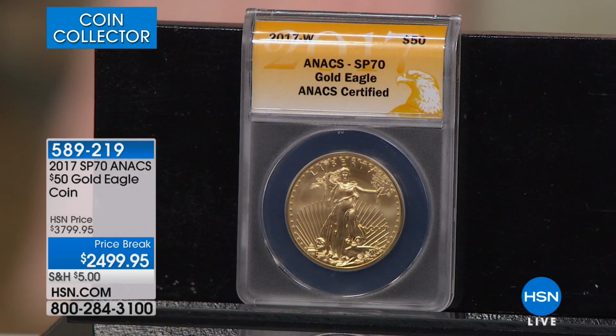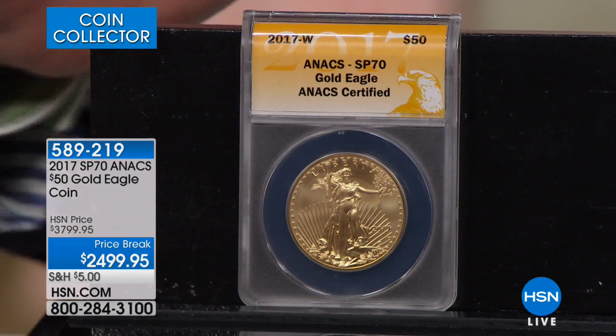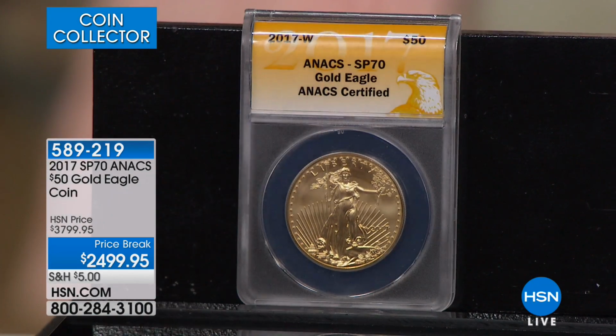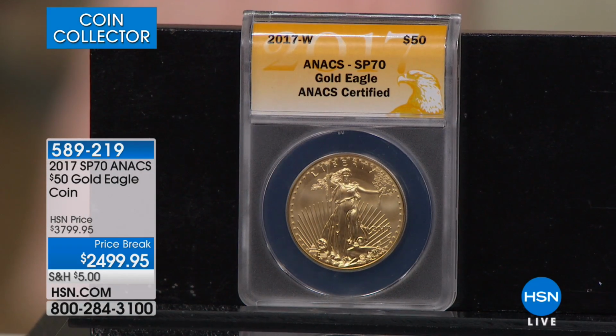I can make this really easy for you. There are 18 of these coins. I can tell you right now that at $2,499.95, you're not going to find this coin for less money out there. Our producer, Catherine, doesn't understand why. I don't understand it either, but it is. So take advantage of it before I can get to it. $24.99. Here is the important part, and here's why all 18 of these are going to sell.